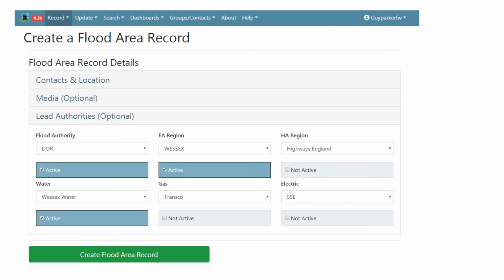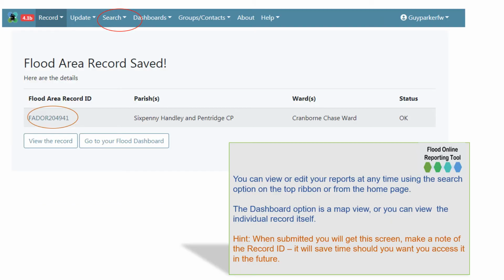As previously mentioned, Fort performs a sort of triage on flood area records, identifying which flood authorities are appropriate based on the response you've made. You can check these here and add or remove them by ticking or unticking the boxes. Active authorities are automatically sent a copy of your record by email and are then able to comment. You'll be able to read all of these comments.